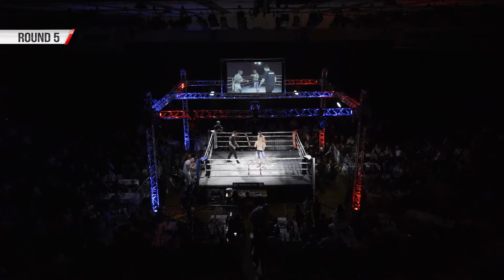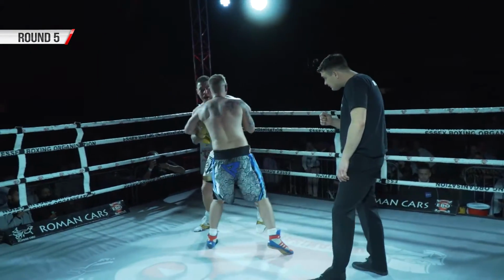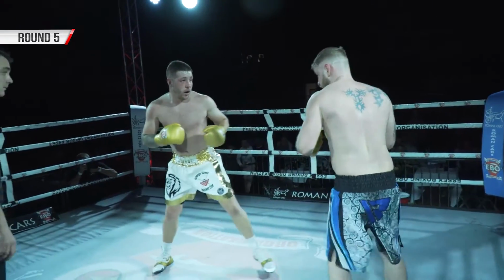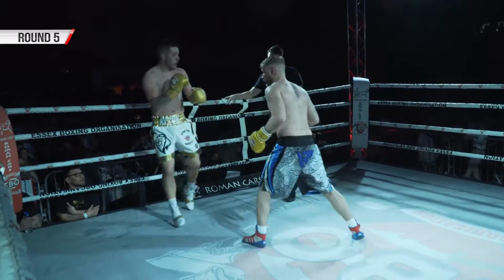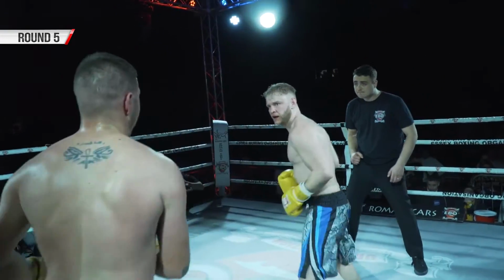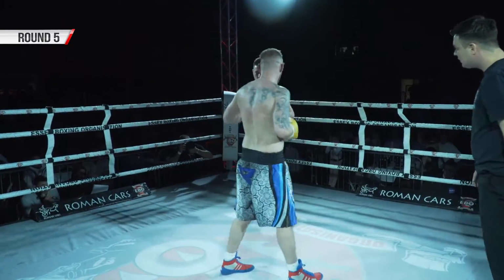Real good finish there, both fighters having success. Fifth round, Dan. Looks like he's going to be a little bit more lively this round. Gomez, slow start, not taking any punishment yet, but just got caught. Trying a couple of shots, but he's just getting caught. He's getting a little bit marked up around the eye. Maybe getting a little bit frustrated there.